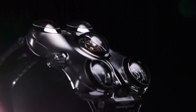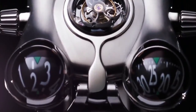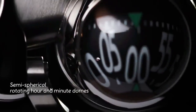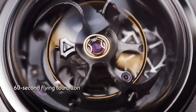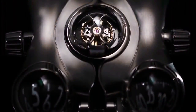In each of the 4 corners of HM6's biomorphic case is a 360-degree sphere, capped top and bottom by transparent sapphire crystal domes. Up forward, 2 semi-spherical indications rotate vertically, displaying hours and minutes. Back aft, driven by multiplying gearing by the automatic winding rotor, twin spherical turbines spin horizontally, automatically regulating the winding system in case of excessive speed to reduce stress and wear. The transparent central dome houses a 60-second flying tourbillon, the precision regulator of HM6's engine.